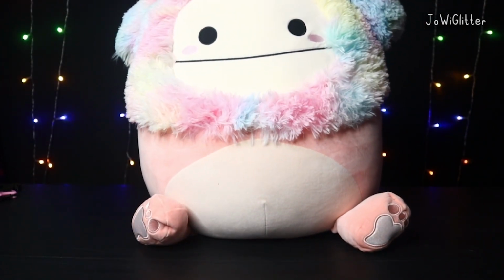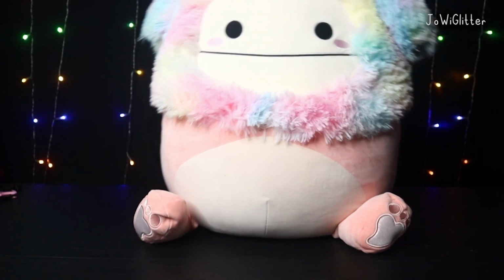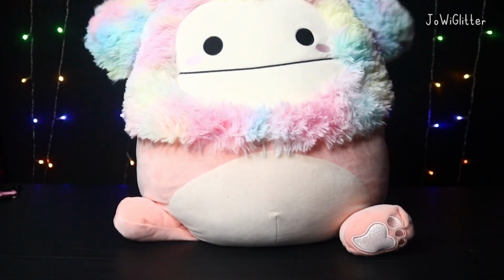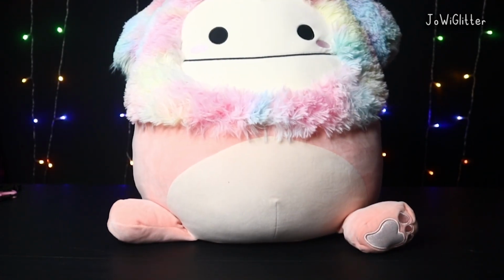I don't know if I should talk about her. She has the rainbow mane. She's kind of a peachy color and the Bigfoot shape. I don't want to spend too much time on that because otherwise we're never going to get through this. Let's open the next box.